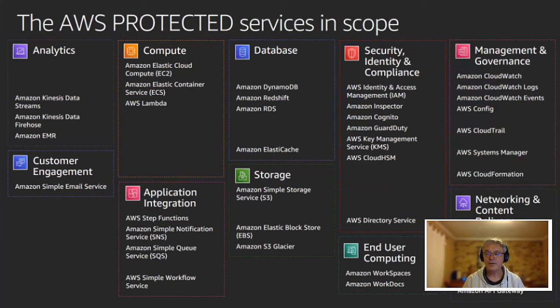And then we've got quite a range of security and compliance services and management and governance services that you use to help secure and manage your applications. These are particularly important to look at when you're building at the protected level.